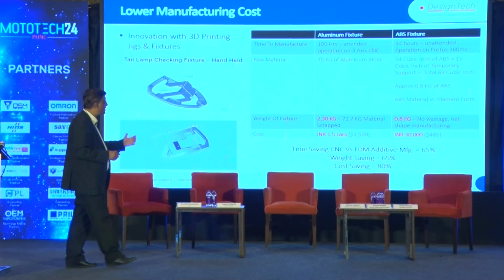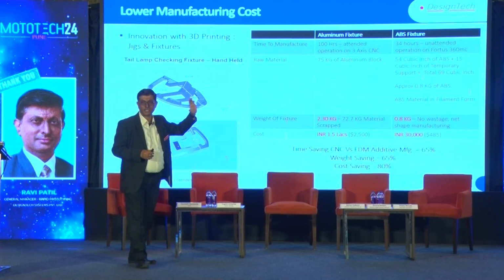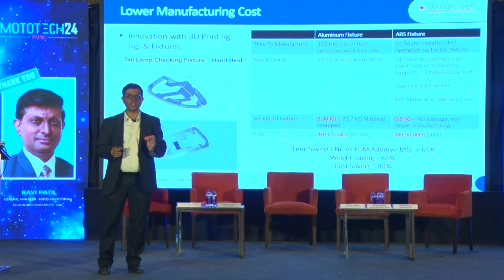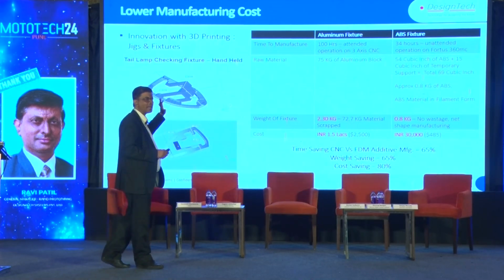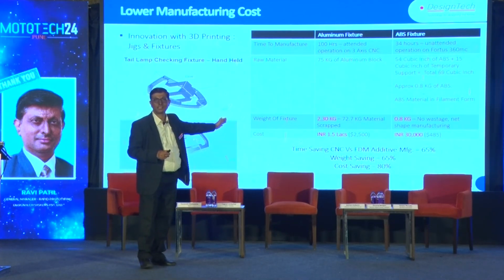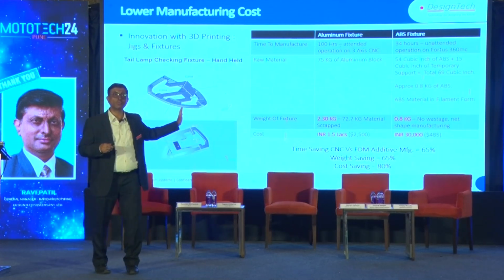What we did, we printed the fixture. 34 hours it took us to print the fixture. End use part was 800 grams. The cost 30,000 rupees. So you can just see we are talking about 1,50,000 to 30,000, and that's the thing we are talking about on the manufacturing side. So this is one tool.